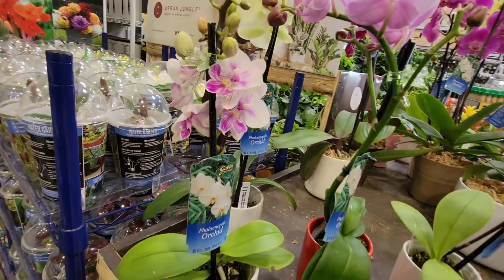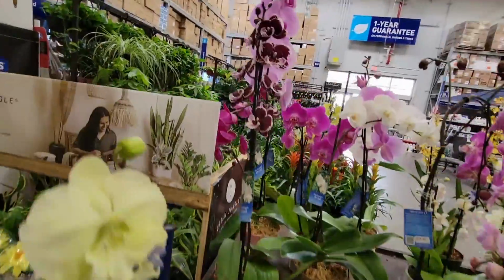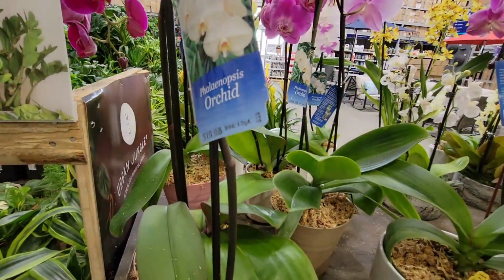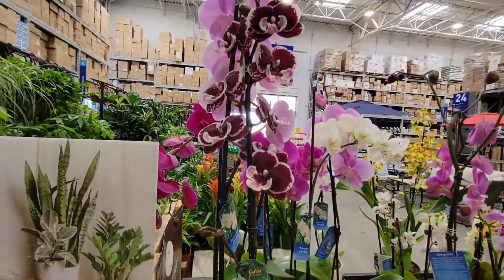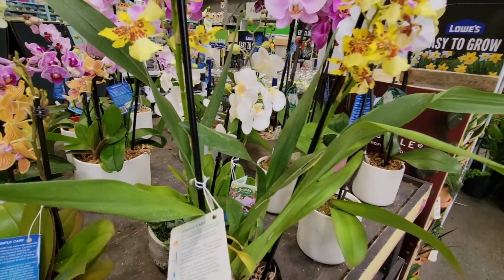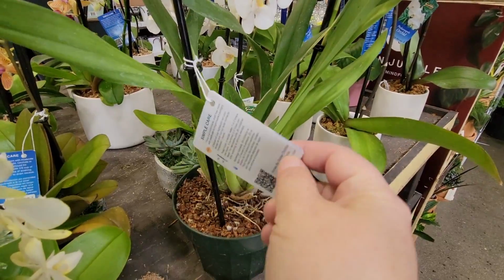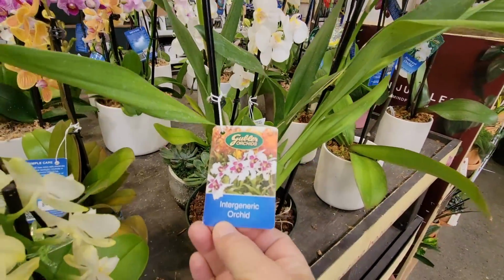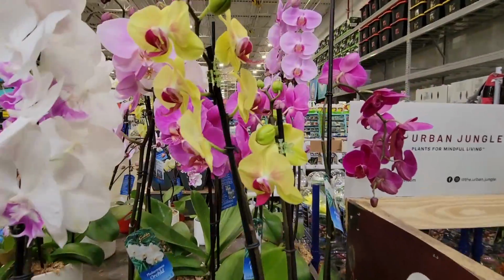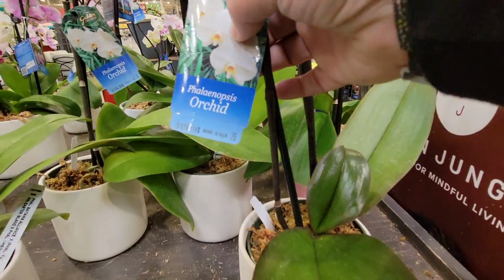I mean, look at all of these. And I love how you can see some of them haven't bloomed yet. Oh, how pretty. I've seen orchids being sold at Trader Joe's and at other stores, but this has to be the best selection and really good prices here at Lowe's. So if you're wanting to grab some orchids for your home, I would definitely check out Lowe's, because you have such a huge selection.